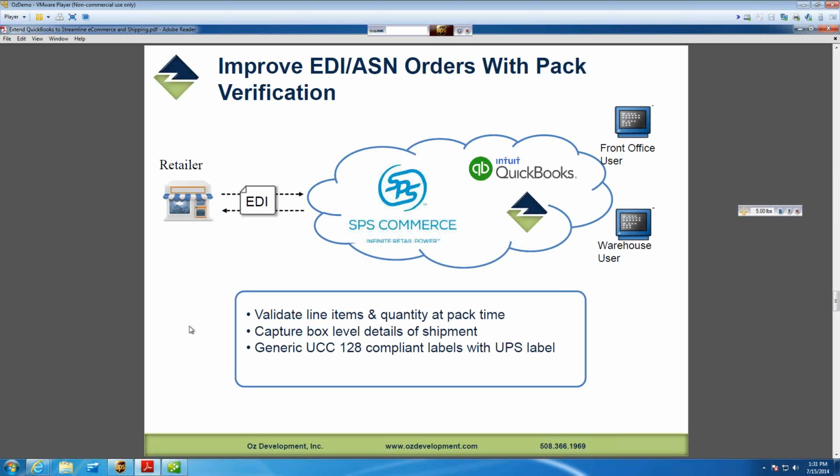Now, with the expansion of e-commerce, we're seeing more and more QuickBooks customers whose customers are requiring them to generate an advance ship notice. So being able to notify, and then there's a couple of scenarios. One is they're shipping into their large retailer's warehouse, in which case they probably also need a UCC 128 label, or they may be drop shipping on behalf of the customer, where the label is not required, but they definitely need an ASN. They may also need a branded pack slip.